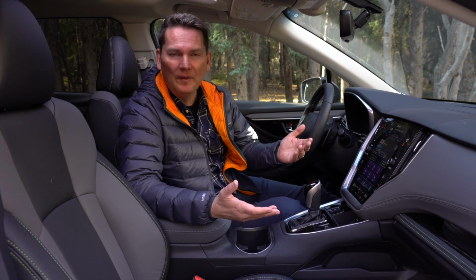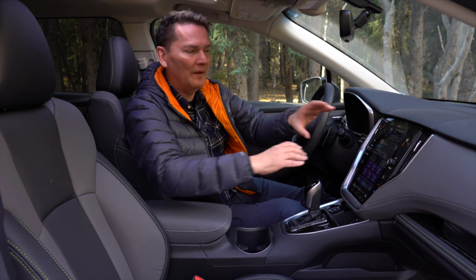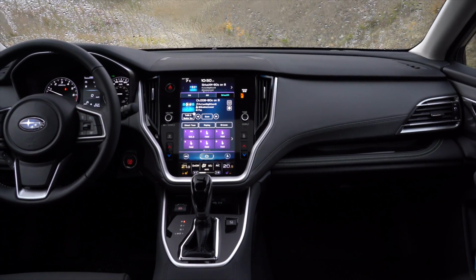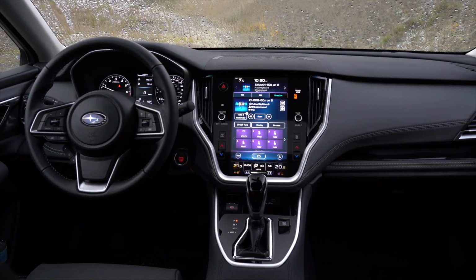Now, what do you get on that base model? It also is rather dramatic as well. 2 7-inch screens stacked on top of each other. Whether you get the base model or this higher end version, all come with Apple CarPlay and Android Auto.